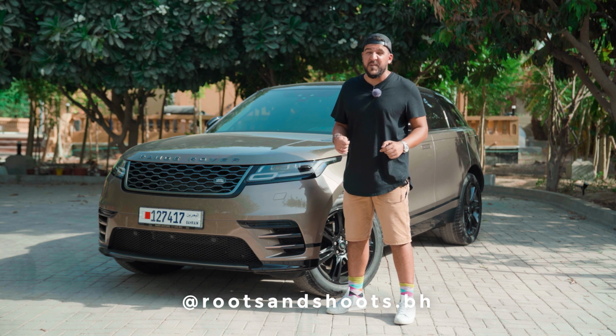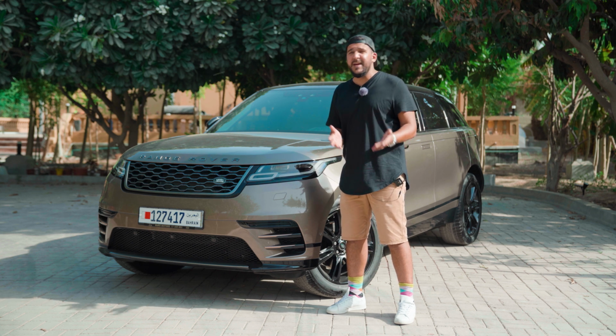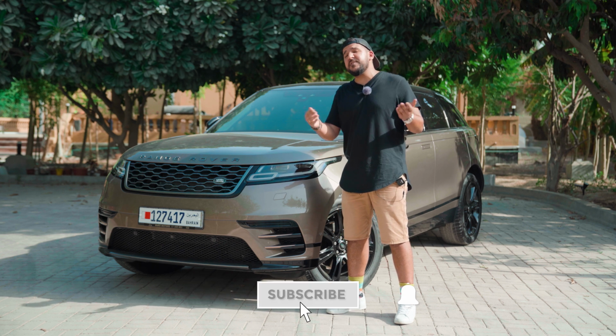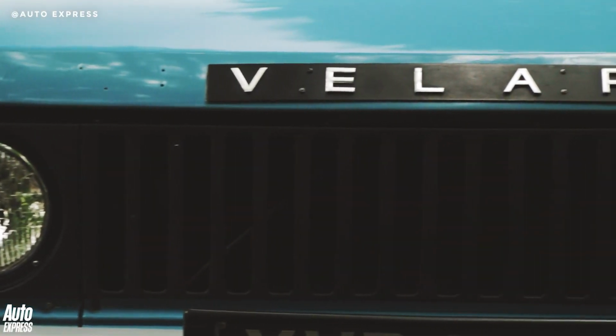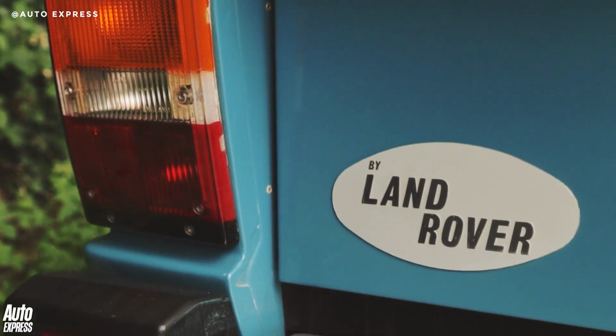Now, onto the Velar, or the Velar. You see, I'm quite confused. This isn't the first time Range Rover has used these letters on a Range Rover. Actually, the first time they did that was in 1960 when they were prototyping the first Range Rover. Well, the company was thinking they should upscale the Land Rover at the time and make something more luxurious.